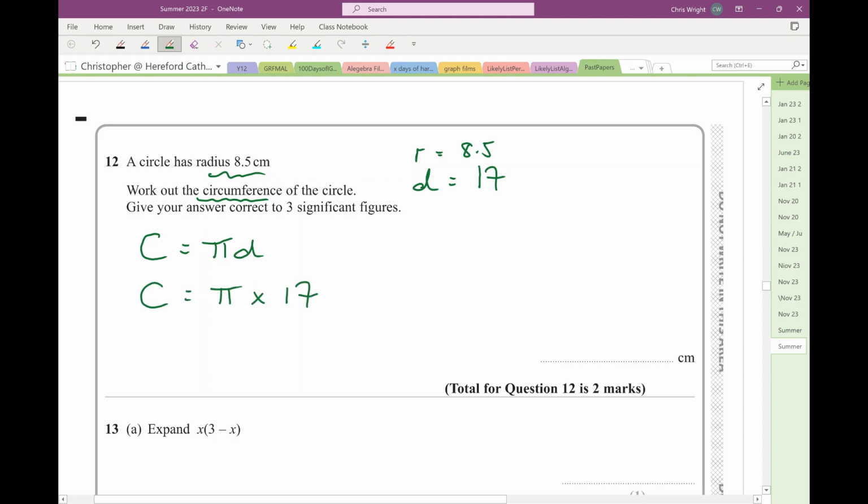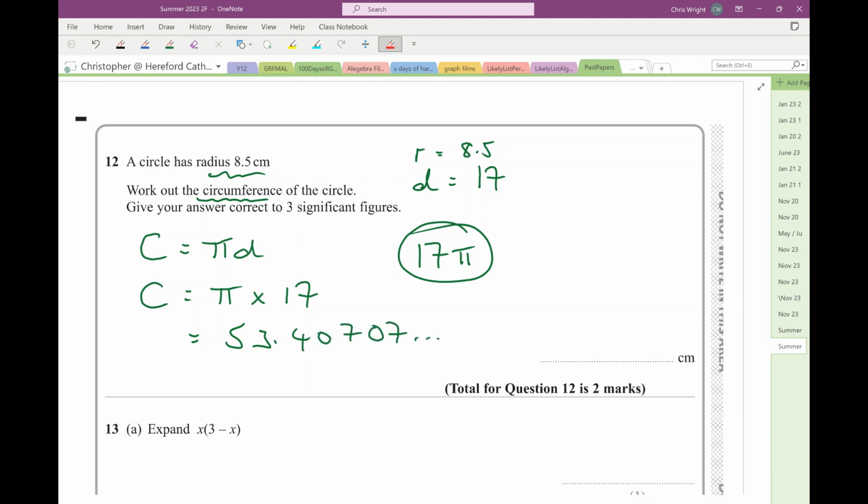And it wants your answer correct to 3 significant figures. If it said give your answer in terms of pi, then you could just write 17 pi. But it doesn't say that. It wants you to do 17 times pi on your calculator and get the answer, which on my calculator is 53.40707 and so on. And we want it to 3 significant figures. 1, 2, 3. There's the cutoff. 53.4 or 53.5? 53.4, because that 4 is not followed by 5 or more. And that's question 12 done.